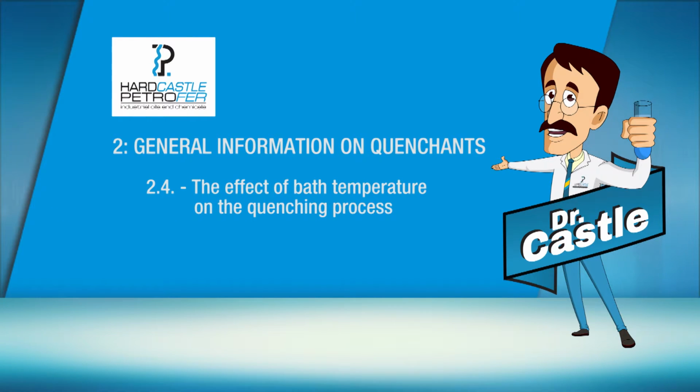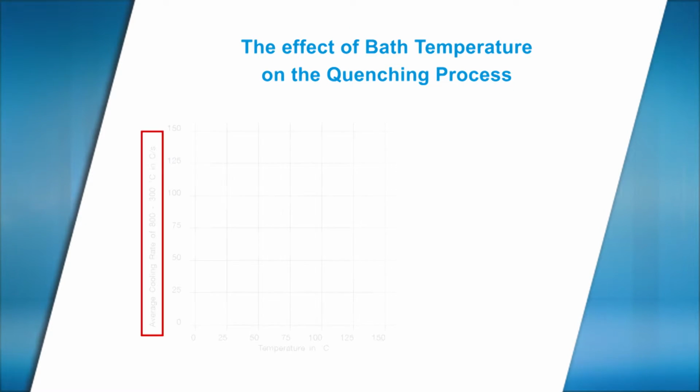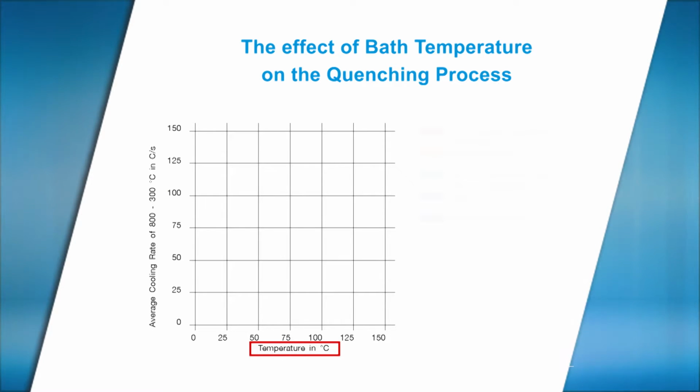In the following topic, we will learn the effect of bath temperature on the quenching process. The graph shows the effect on average cooling rate when the temperature of the job is in the range of 800 to 300 degrees Celsius, measured in degrees centigrade per second, plotted against the quenchant bath temperature.